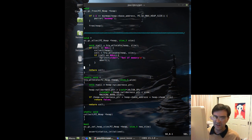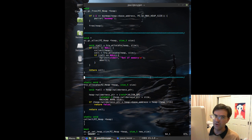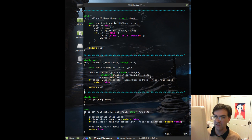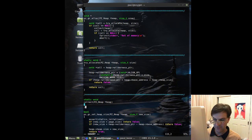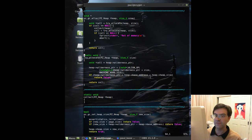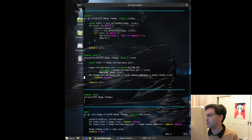I kind of like the idea of using a vertical tab as well, which some people do. Try allocate. This is just gonna keep things separate. See, that's why I didn't want one there, because here, those are related. So those belong in the same section.